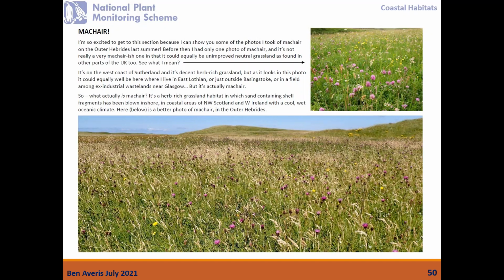The most common kind of plant community in the machair, though, is a kind of neutral, herb-rich grassland, which in itself can look much like the nice grassland, MG5 it would be in the National Vegetation Classification, that we might find inland. And we'll always be pleased to see it inland. But on these northwestern coasts, in the machair habitat, it can be really extensive. So some pictures of it there. And on the next page is another one.